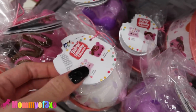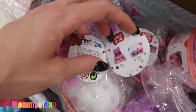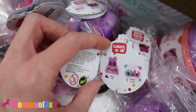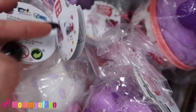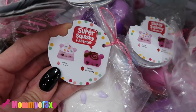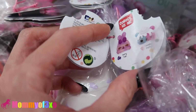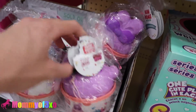So they show you which ones that they have, guys, on the tag. And it says Num Noms Smoosh Cakes. And you can look on the inside and see all the ones. There's a few tags that it comes with. It says collect us all. There's the purple bunny. Purple bunny. And there's the cotton candy one, Alayah. Oh, do you want the cotton candy one or do you want that one? Okay, so let's see which one that one is. If it's on here. That one right there. What's its name? It says Connie Confetti. Just like your baby's name, yeah. Connie. Sweetie Strawberry. So Alayah has Connie. And where are the other ones? Berry Twirl. And Candy Puffs. So those are all the ones you can get. I really like this one too.